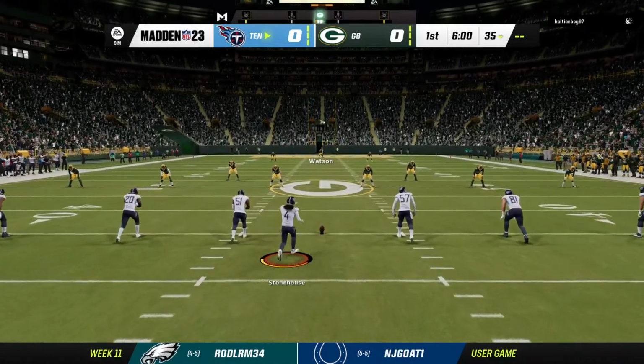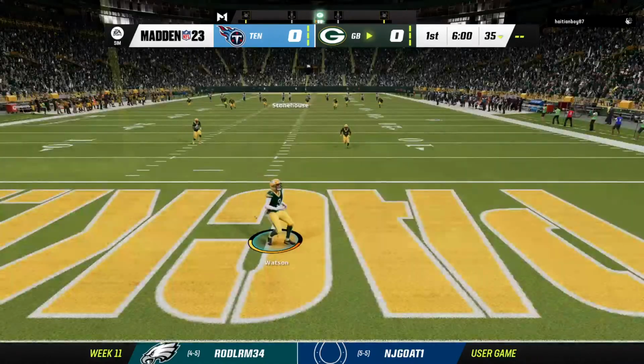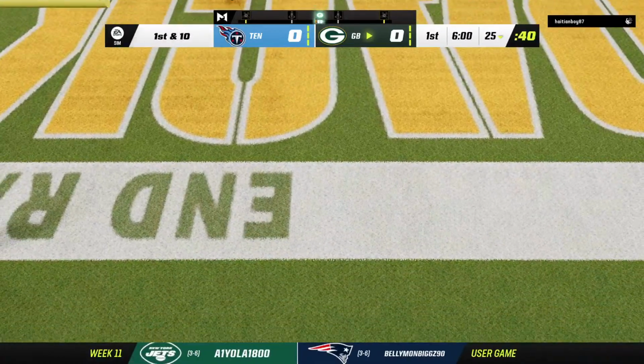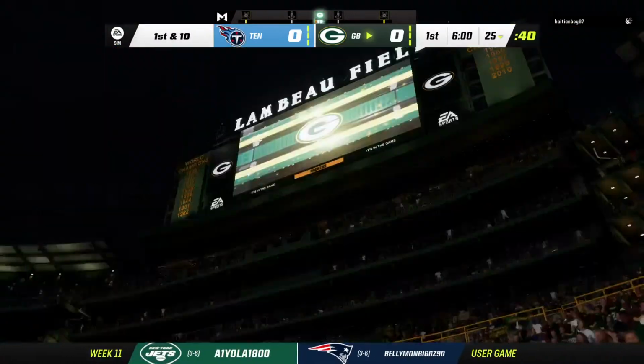Football season has hit high gear, and off we go in Week 11 on EA Sports. And this will be a touchback as that sails over the end line.